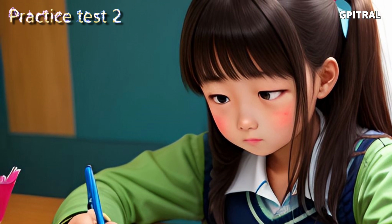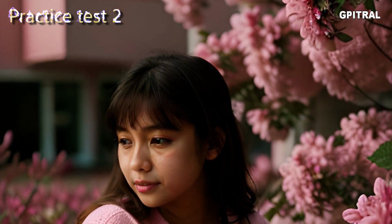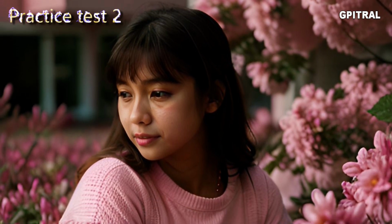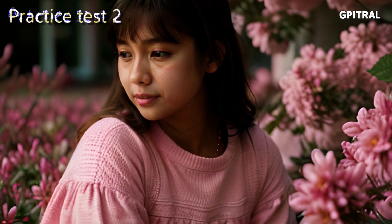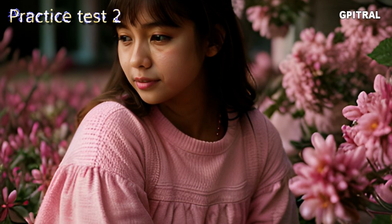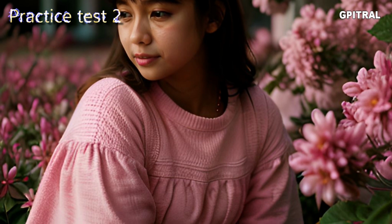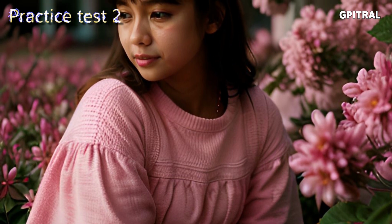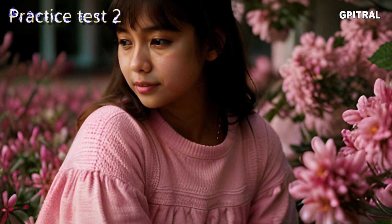Go on to the next page. Part 3. Directions. In this part of the test, you will hear 30 short conversations between 2 people. The conversations will not be printed in your test book. You will hear the conversations only once, so you must listen carefully to understand what the speakers say. In your test book, you will read a question about each conversation. The question will be followed by 4 answers. You are to choose the best answer to each question and mark it on your answer sheet. Now let us begin Part 3 with question number 51.